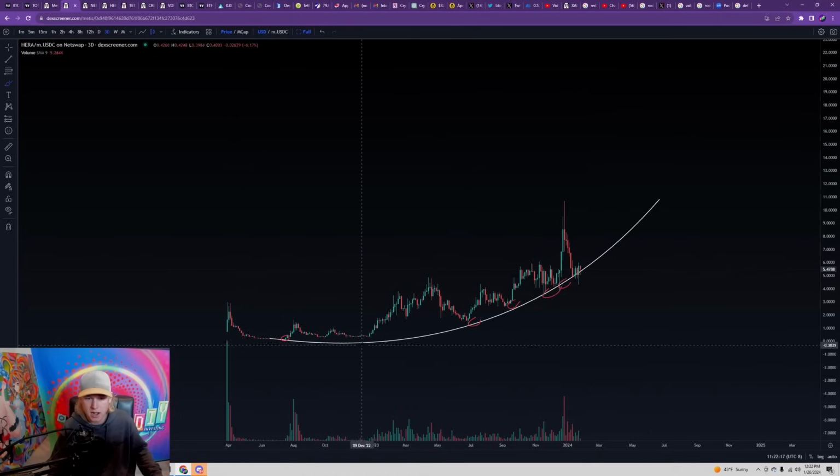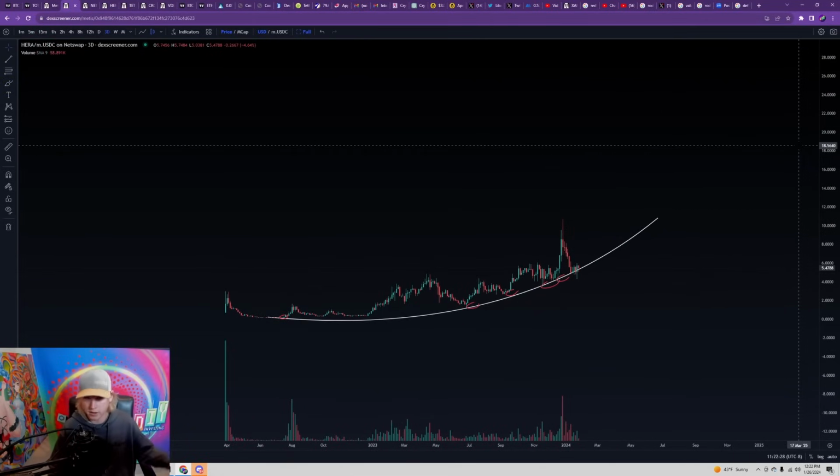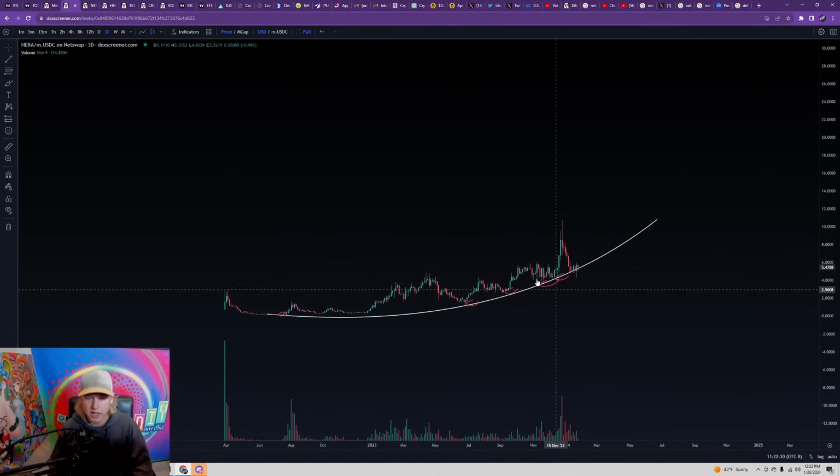It's never not made a higher high and higher low. The whole entire time it's been going up, besides maybe, I guess, over in this period. But looking at this one, it is building a much bigger foundation of a parabolic support than I think any of the other ones really are. And I think that we can't really fade this one as it's sitting back on this support level.